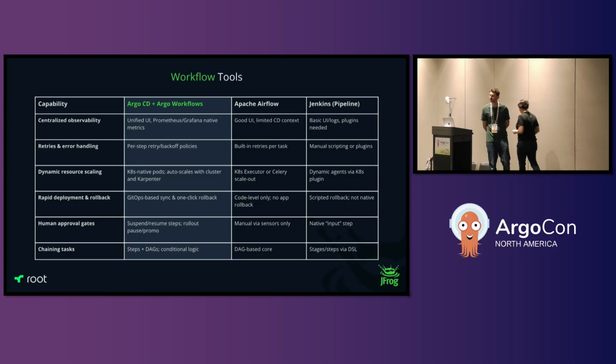So now let's zoom in a second on Argo itself. We've done a comparison here to some other tooling such as Apache and Jenkins. But for the usage of time, I'm just going to concentrate purely on the line of Argo CD and Argo Workflows and talk about how it meets the requirements of what we're trying to set up here. One of the things that we need is observability. Obviously, if we're going to be running thousands of different agents across different places, we need to have a single place where we can have that.